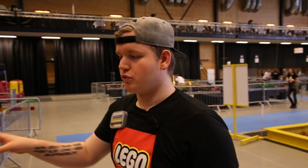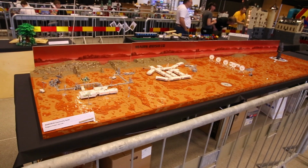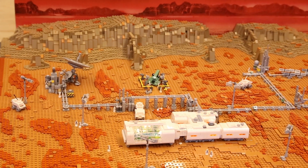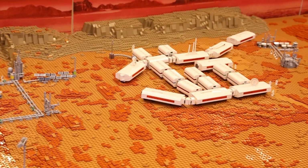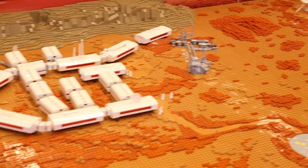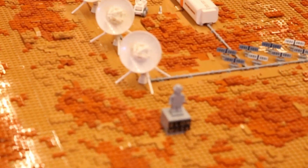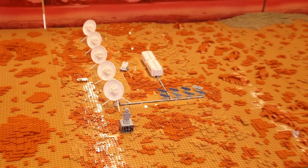So here we have a really impressive community build with, I think, over 5 builders that made this concept for Mars 2050, which is the concept that we could possibly live on the planet Mars. And it's really fun to see this whole model come together, considering that multiple people worked on this and planned it out and just tried to make it work in the best possible way and really make the whole idea work together. We also have a really fun cameo, I'd say, with Elon Musk's statue as well.